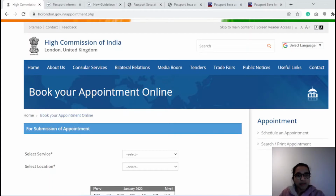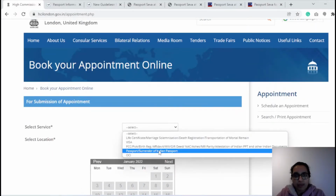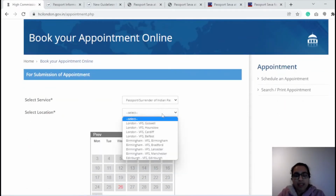The first and foremost thing, before you decide on applying for the renewal, is getting an appointment. That is something that has quite a delay. For that you need to visit the website of the HCI London, the High Commission of India in London. Under the service you can select the passport or surrender of Indian passport. Passport includes all the passport services that are available, and also the surrender of the Indian passport. That's the service that we need to select, and then the location.